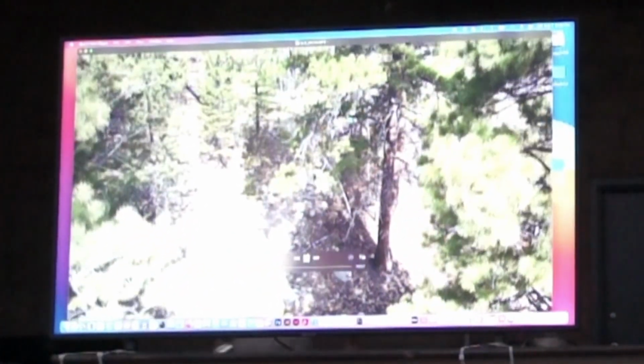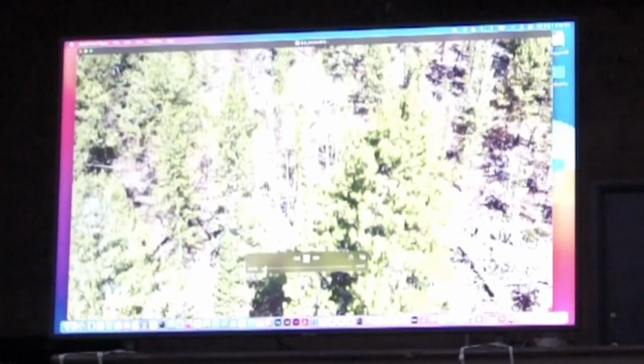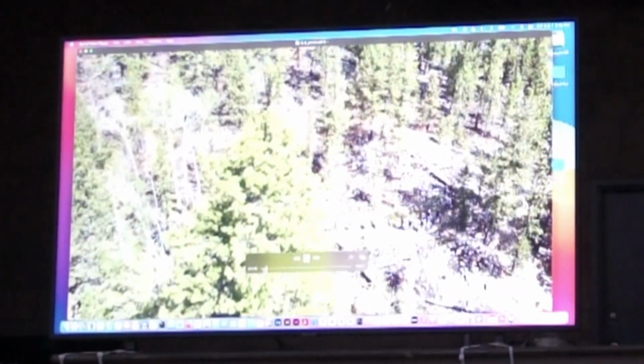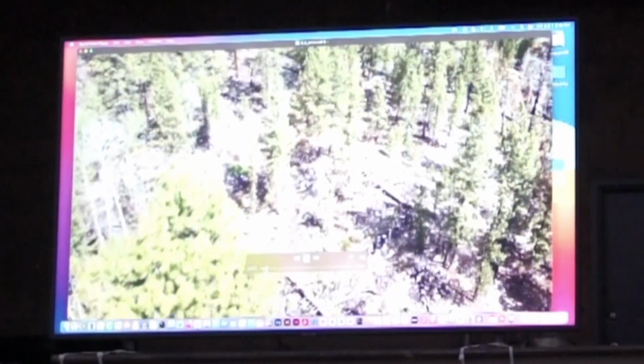So this is some of the trail here by Moon Lake, and you'll see some of you guys hiking right there on the right. And you'll see I'm getting up above the trees so I can get a good aerial view of you guys hiking and seeing what the surroundings really look like. And some of you probably remember this trip yesterday. And so this just shows you some of the good views you can get from an aerial drone.